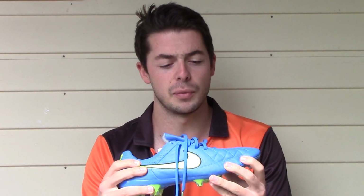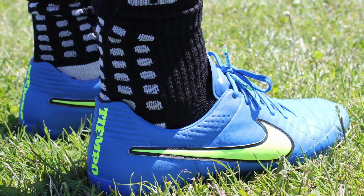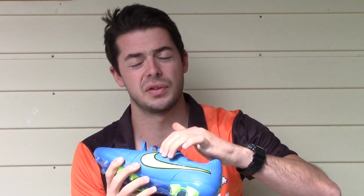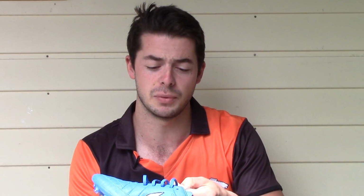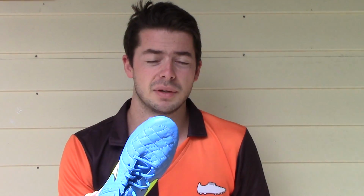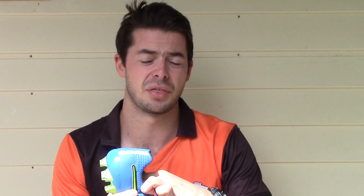In terms of wearing this boot in soft grounds and muddy wet pitches, it's again a great choice because the HyperShield technology makes this boot 75% more water resistant, so it's going to be great for wearing on muddy wet pitches, and it's going to last you a much longer time than the Tiempo Legend 4. I would definitely recommend this boot to anyone that wants a comfortable football boot and is not worried about the thickness of the upper and the weight of the boots. So that's my conclusion of the Tiempo Legend 5.